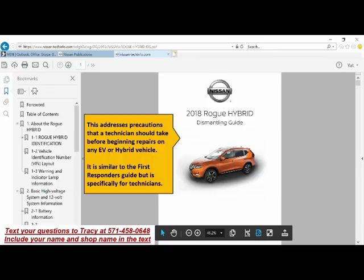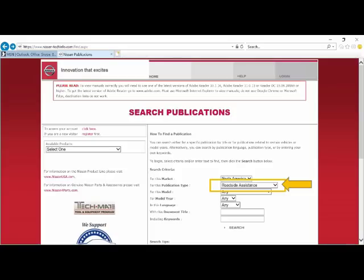The First Responders Guide tells firefighters and EMTs, here's what you need to be careful of if you approach a hybrid vehicle or electric vehicle and you need to get somebody out that was in an accident. This guide is going to give you precautions from a collision repair, mechanical, or service perspective. It's going to tell you things like what are the proper tools and equipment you need to have, the right gloves to wear, what sequence you should do things. So if you're going to work on any electric vehicles, you're going to want to check out that section.